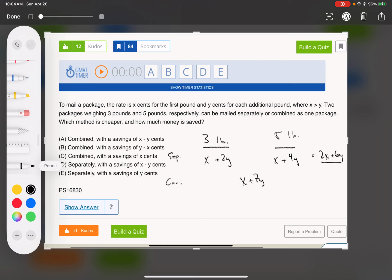Okay? And what's the savings going to be? Well, the more expensive one is 2X plus 6Y minus the combined, which is X plus 7Y. So that's a savings. When we do that math, that's X minus Y. So it's combined with a savings of X minus Y cents.